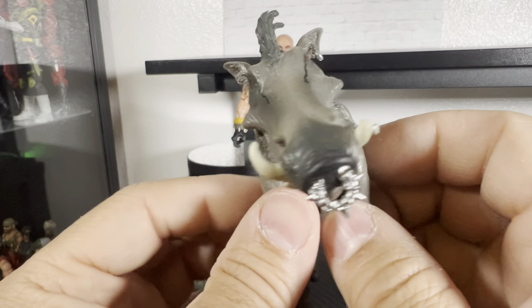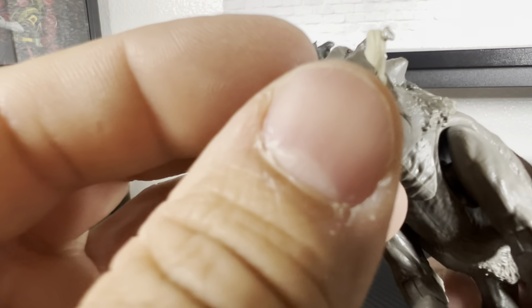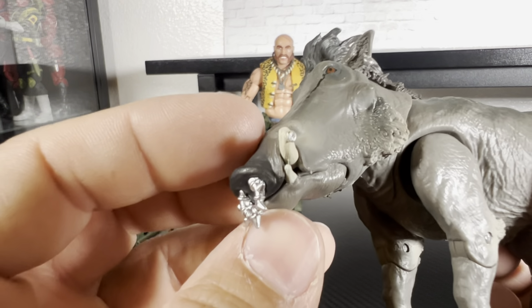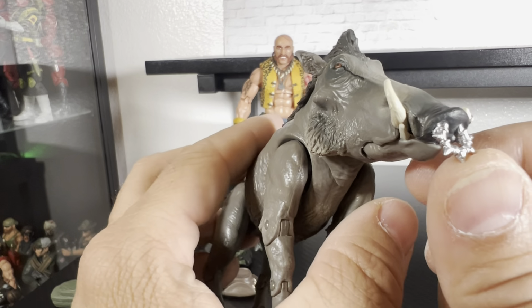Look at the tusk there. He's got a broken tusk, and he's got something on his tusk. It's like a piece of metal. I don't know, maybe like a bolt or something that's on there, which is a unique touch. It's all nice and painted up. He's got that nose ring there going for him with the spikes on it.